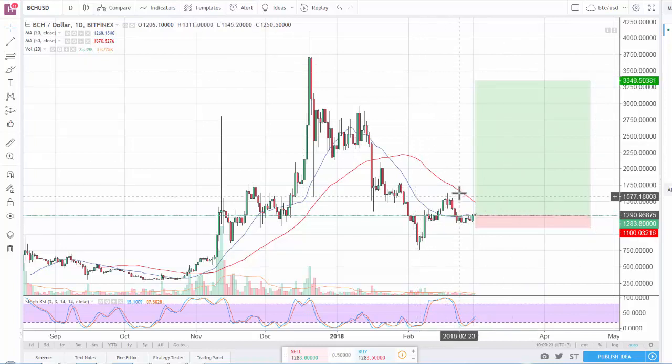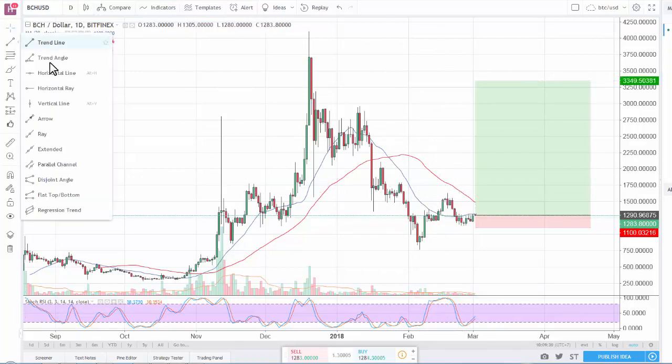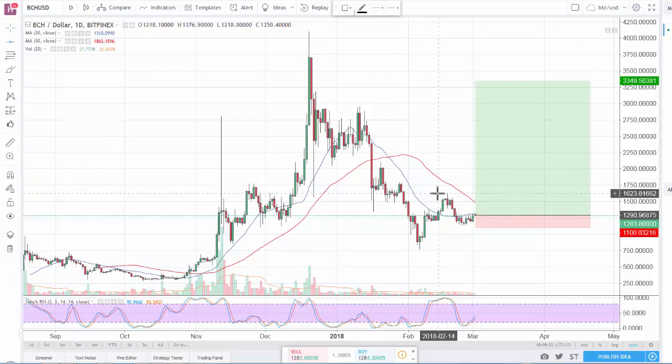And of course, each target up is going to be where we find resistance at every significant level. So this is going to be resistance, this peak here.